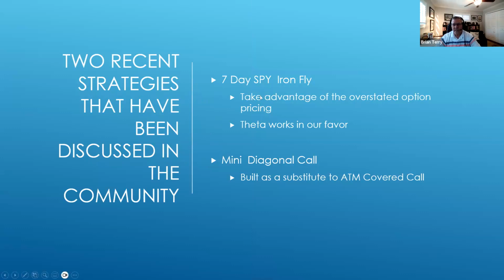So really the SPY trade is to take advantage of the overstated option pricing and having theta work in our favor. Generally, when market makers price options and consider what the expected move is, about 2/3 of the time they've overstated it. So if they think it's going to move 8, it generally will move less than 8. Does that make sense? And then theta works to our advantage as you get closer to expiration, so the 7-day takes advantage of that rapid theta.